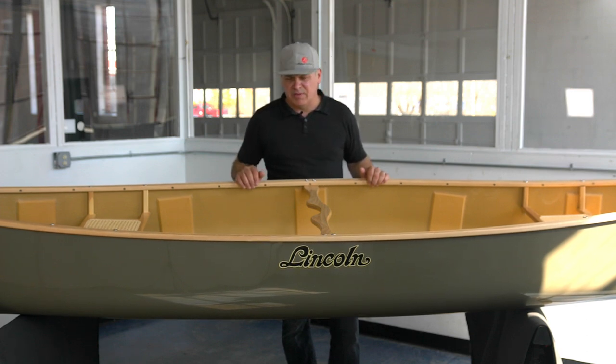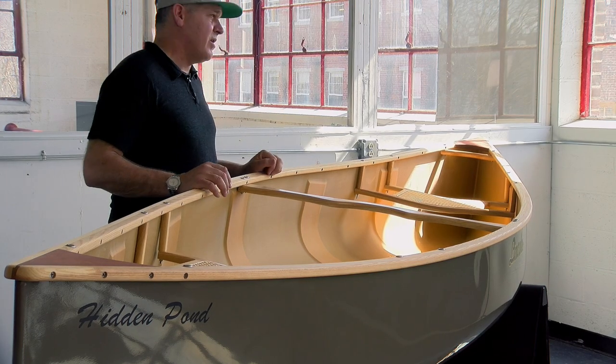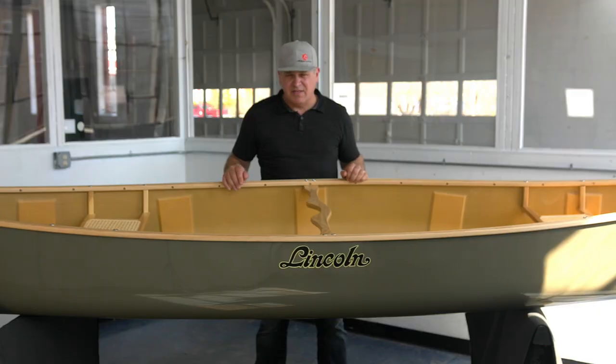They are our most popular selling boats. So if you're looking for a nice, lightweight, cost-effective boat, fiberglass is a good option.